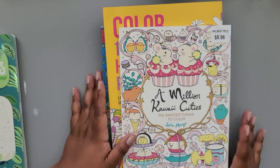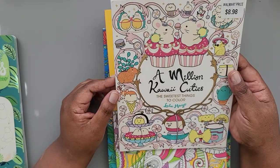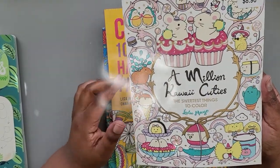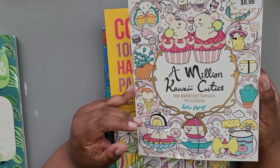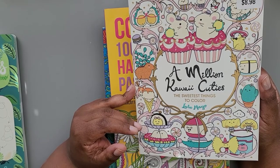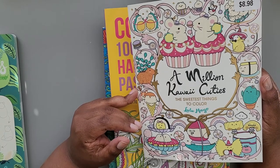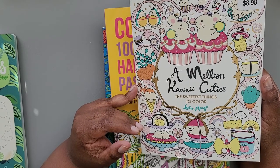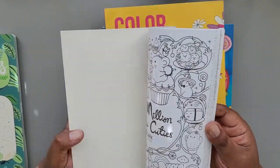The rest of the books are coloring books. The first book I have here is A Million Kawaii Cuties by Lulu Mayo. I have a couple of Lulu Mayo's books, I think about 4 of them. I think I have cats, mermaids, cute animals, and I can't remember what the other one was. It was cats, I said cats. But I didn't have this one.